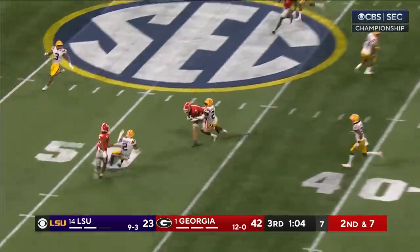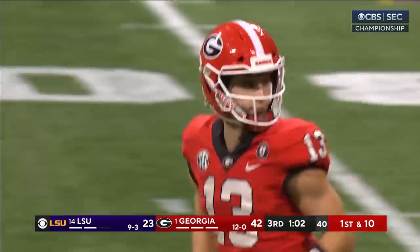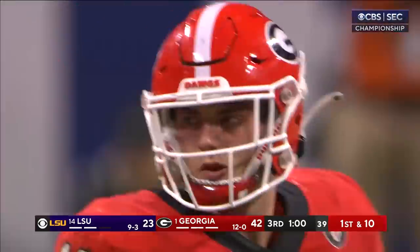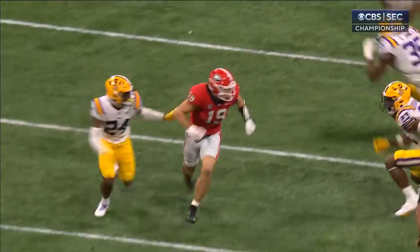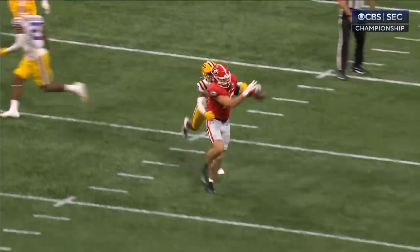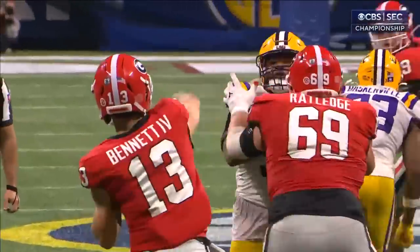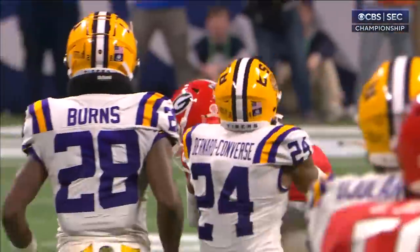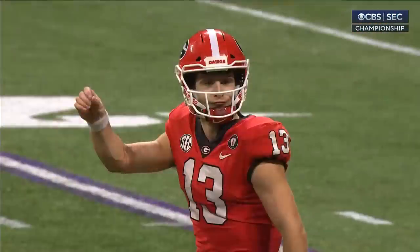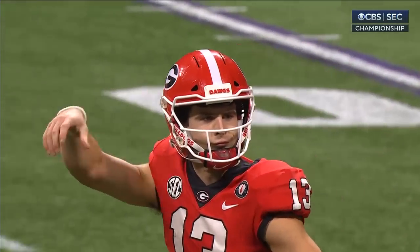Second and seven. Bennett. Whoa, what a strike to Bowers. He was completely blanketed, and that's Brock Bowers. He's a freak athlete. He's 6'4", 230 pounds. He's lined up next to a guy in Washington who's 6'7", 6'8", 270, so he looks small. He's not. He's a normal-sized tight end. And Bennett goes, dropping the mic. Oh, boy, here we go.